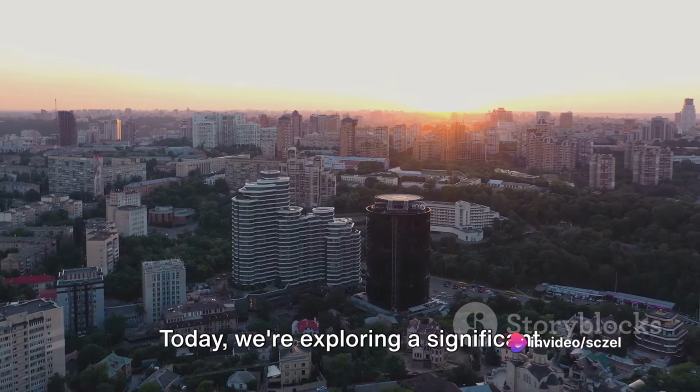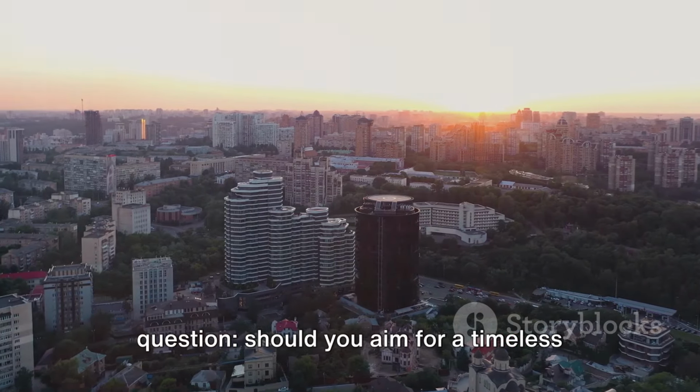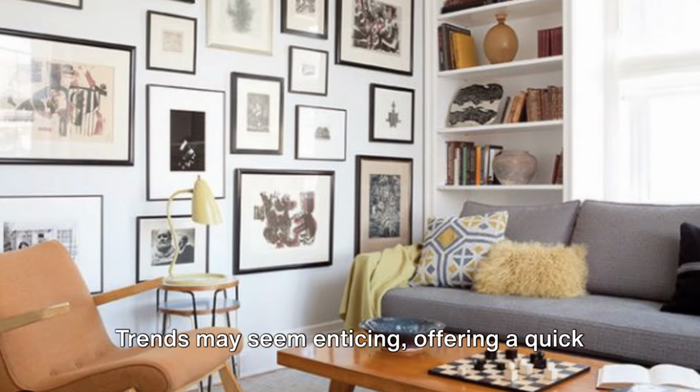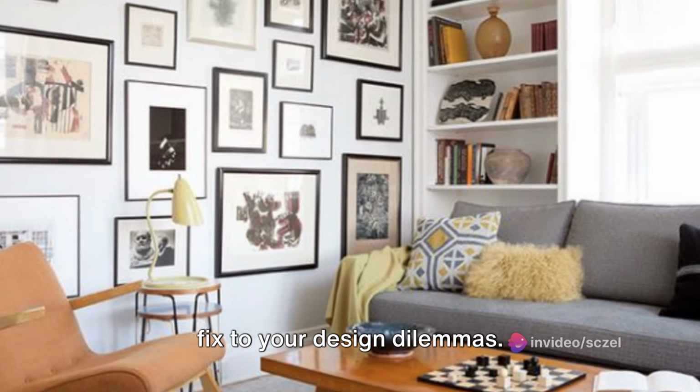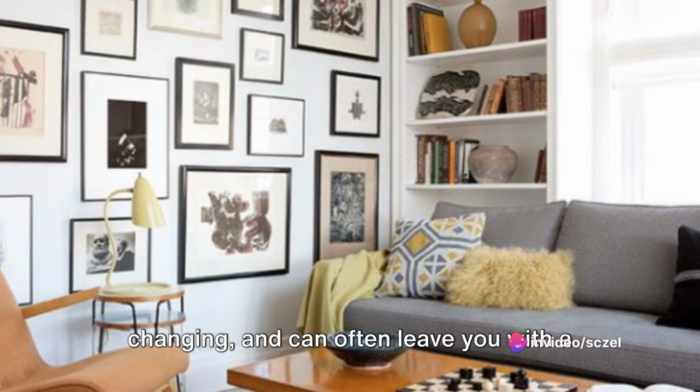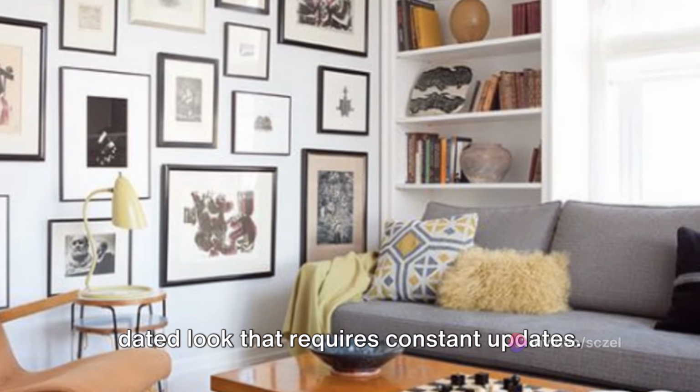Today we're exploring a significant question. Should you aim for a timeless home design or chase the latest trends? Trends may seem enticing, offering a quick fix to your design dilemmas. But they're fleeting, constantly changing, and can often leave you with a dated look that requires constant updates.